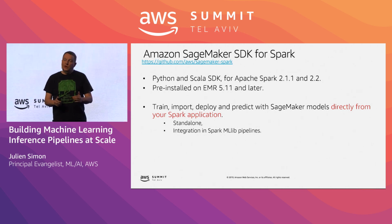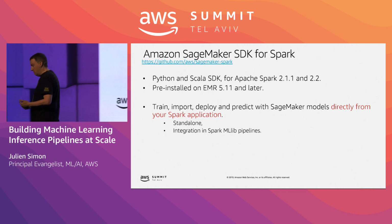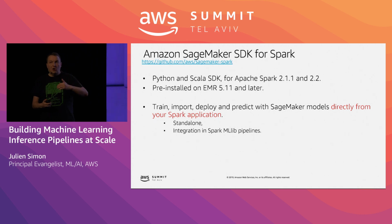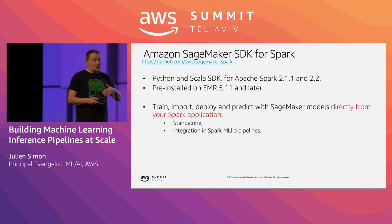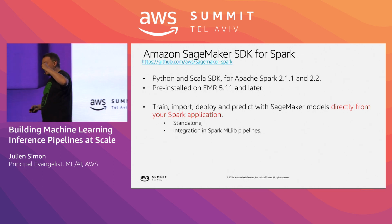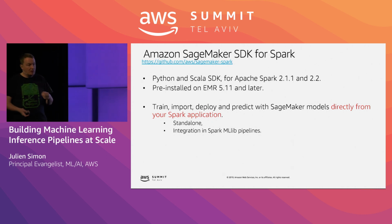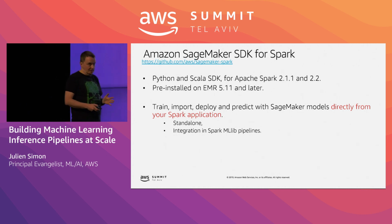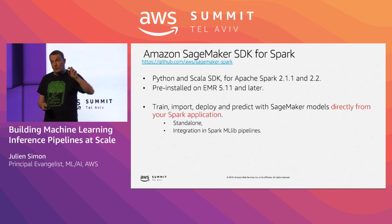And the core feature here is that with this SDK, from your Spark application, from your PySpark code or your Scala code, you can call SageMaker APIs. So you can just load data and train with either a built-in algo in SageMaker or maybe the TensorFlow container in SageMaker. And you can also add SageMaker steps in Spark pipelines. Similar to what we've seen, except some of these steps will run on SageMaker.